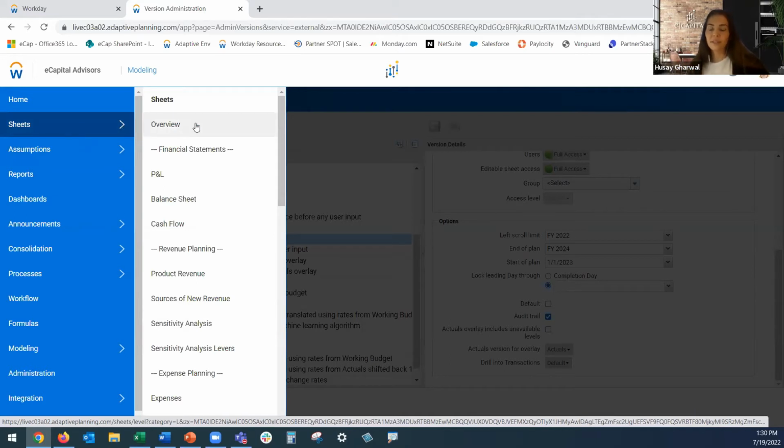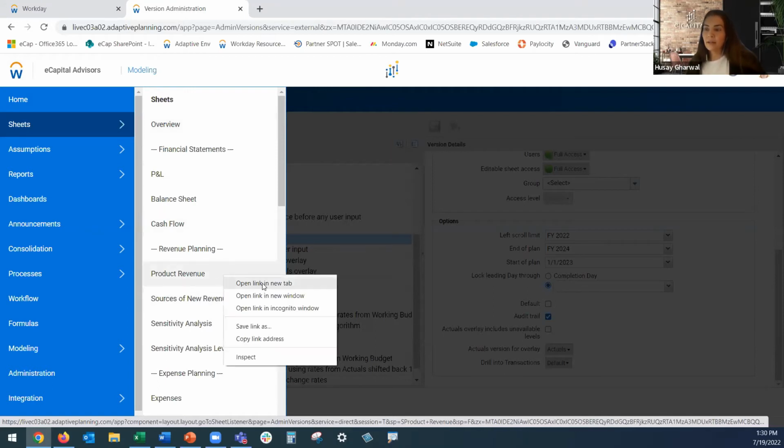your financials. Also important to mention here: when you first purchase Workday Adaptive Planning, it does come with an out-of-the-box P&L, balance sheet and cash flow, a workforce and a CapEx, but they will be fully configured to how you view your financials. So all these additional sheets that you see here on my ribbon are just detailed sheets that I'm using in my modeling. Now let's get started on sales planning.